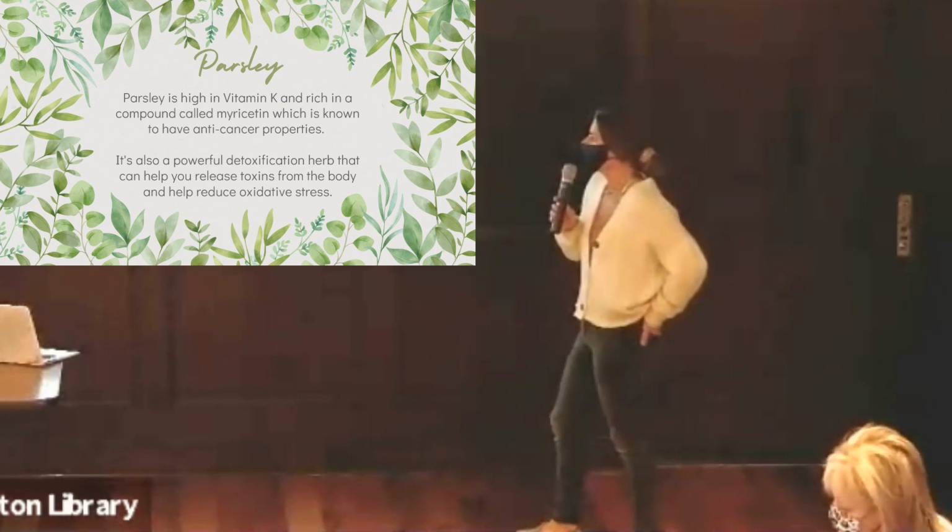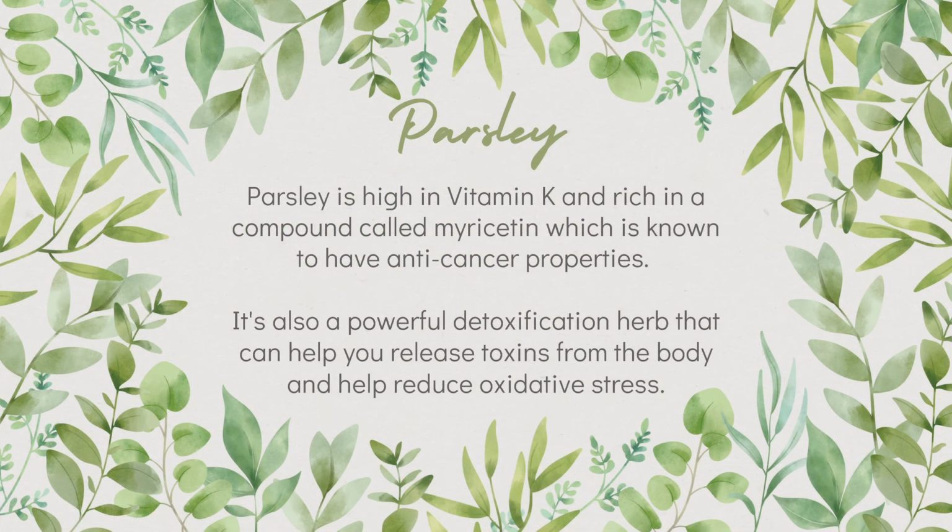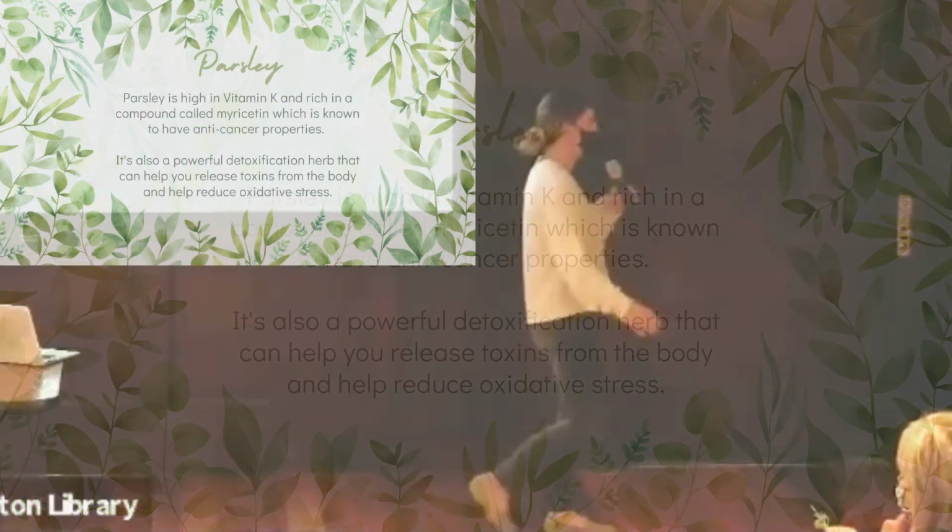And it can help release toxins from the body as well as reduce oxidative stress. And oxidative stress is known to speed up aging, causing wrinkles, causing disease. So anything that we can do to lower that is going to be beneficial. It is a natural diuretic, so it will help to flush out the kidneys. If you struggle with detoxification and things like that, you can make a parsley tea or a parsley juice, and that will help to clean out your kidneys. It does have a very nice, fresh taste. It's very light and bright.